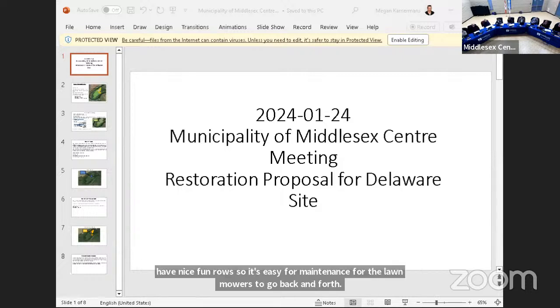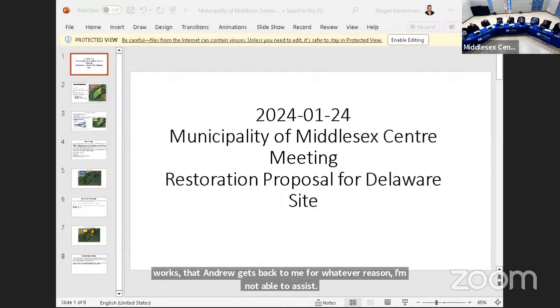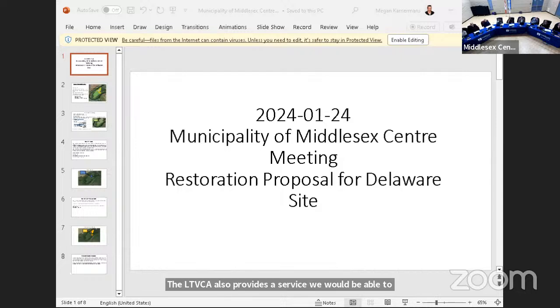LTBCA also can assist in maintenance if public works, if Andrew gets back to me, for whatever reason, is not able to assist. The LTBCA also provides a service where we'd be able to assist with that, not free of charge. And then for the tall grass, post preparation, once the tall grasses have established, they should be cut annually after July 31st of the corresponding year in a high mow fashion, because it promotes growth and makes them healthy for the native grasses, and it mitigates the weed growth. And that's that. So thank you.